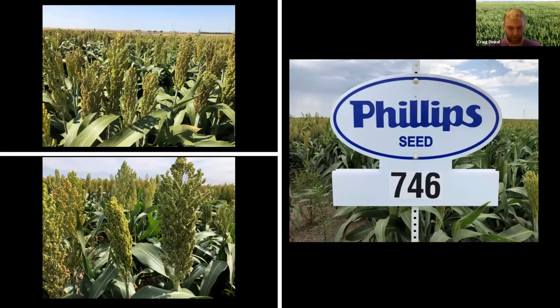Now Greg with the 746. Yeah, our 746 Milo, it's the full season variety that we offer. It's a medium full maturity with 74 days to mid bloom, around 110 to 120 days to full maturity. Again, on our rating scale, we go 1 to 5, with 1 being excellent. Pretty much give the 746 a 2 rating in most categories.